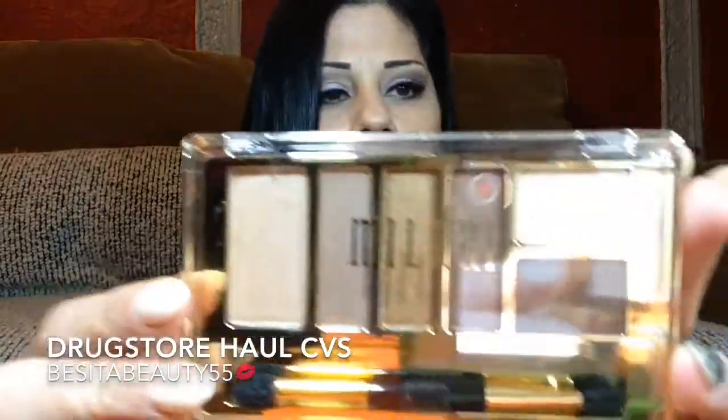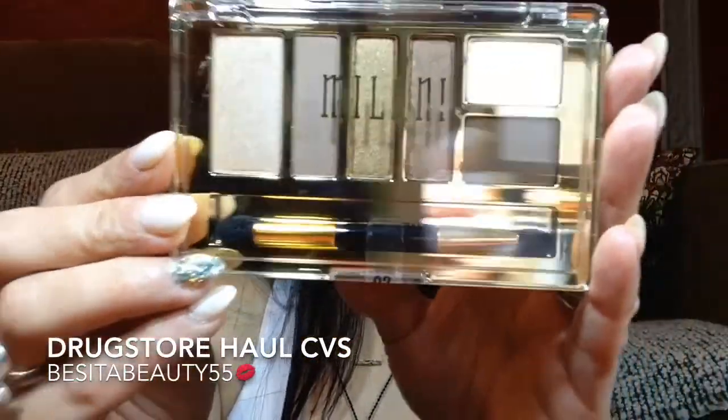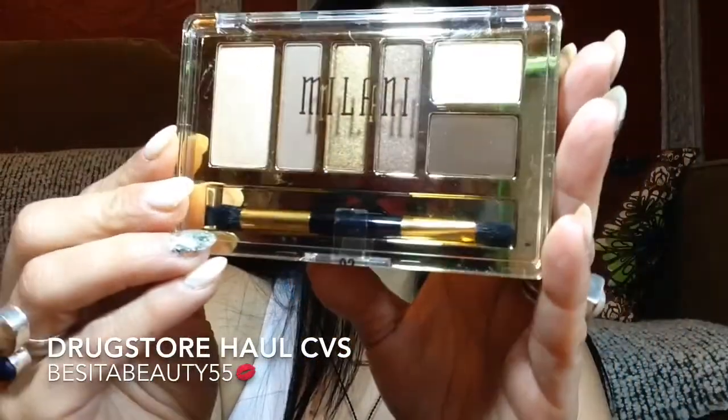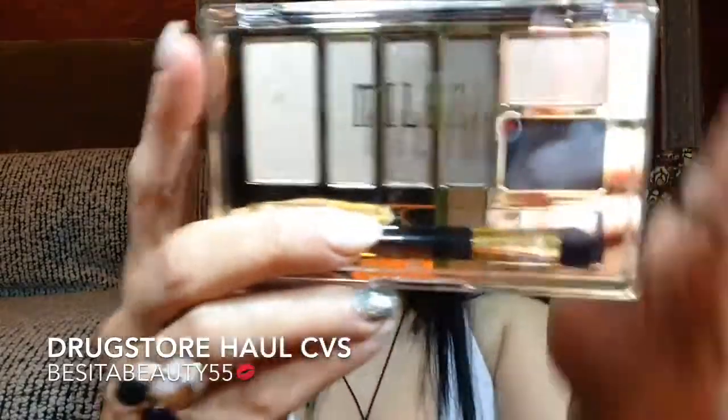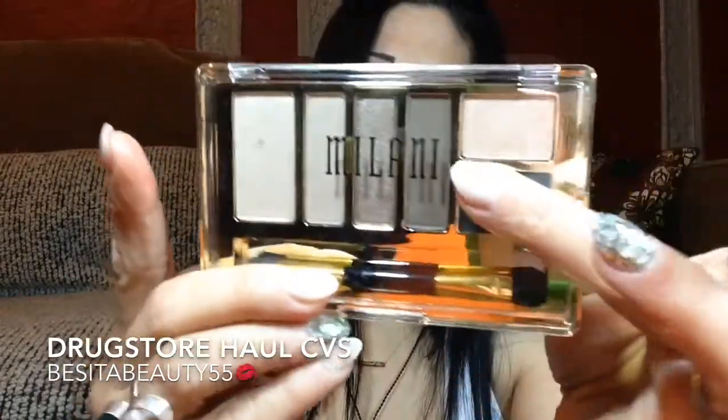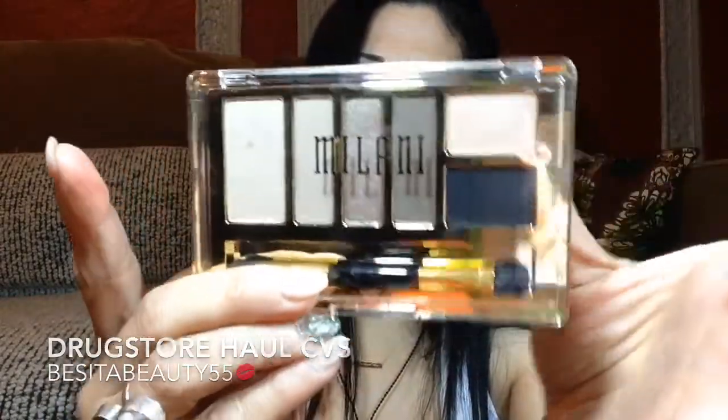Next, I got this. This is more me, Bare Necessities. Also another one. It is totally, totally beautiful. And the other one is Must Have Naturals. Almost the same, but not quite. What is this? A fingerprint. That was it with Milani that I had picked up.